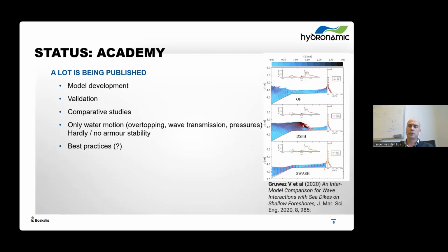In literature, if you read through, for instance, because you're asked to give a talk about it the weekend before, you think, well, let's read some literature to actually get some idea. There's a lot of papers being published. There's a lot of stuff happening. There are people adding new models, new parts of models, new modules. You see a lot of validation against model tests.